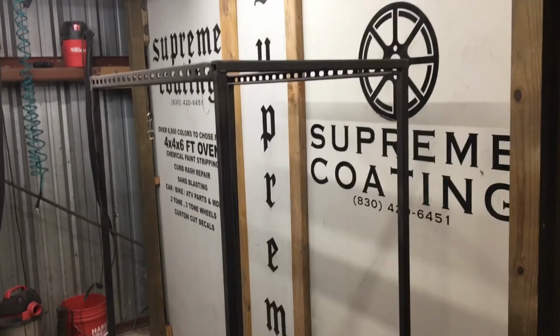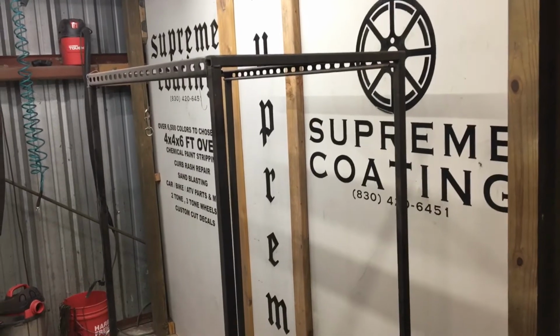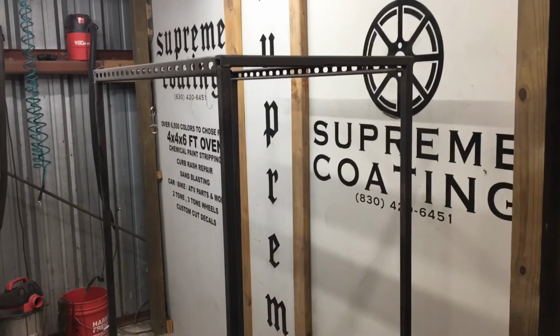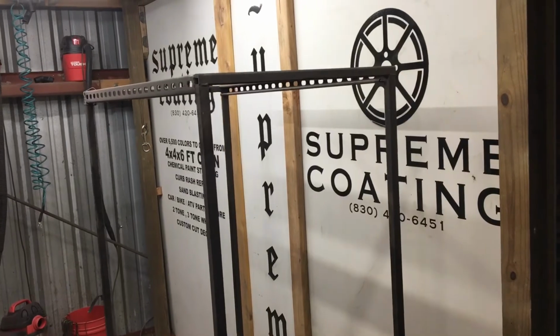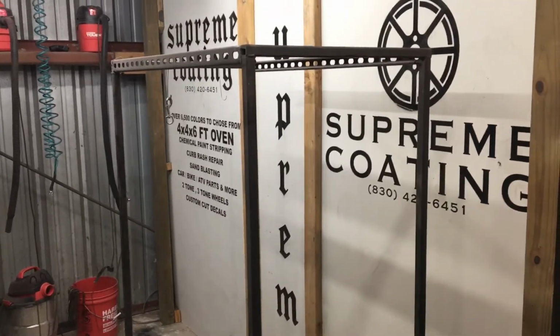All right, we talked about the B17. We talked about the barrel. We talked about sandblaster. We talked about the powder coating booth. We talked about the powder coating gun. Now let's talk about some of the racks we have. This rack right here is the rack that we really just use to hang parts on, whether they're about to get powder coated or after they've been powder coated.